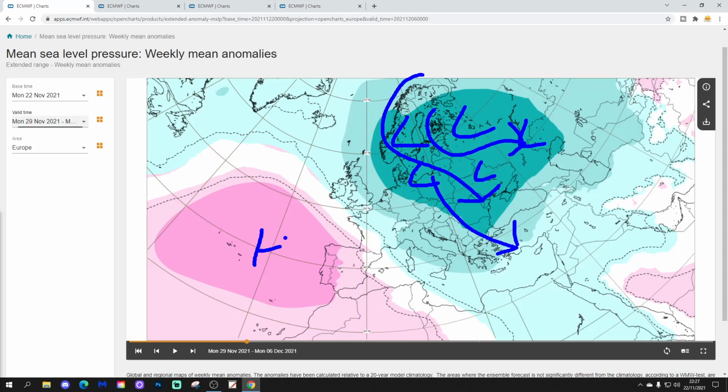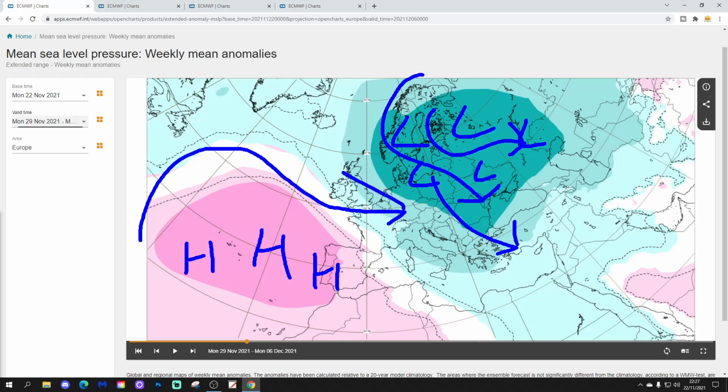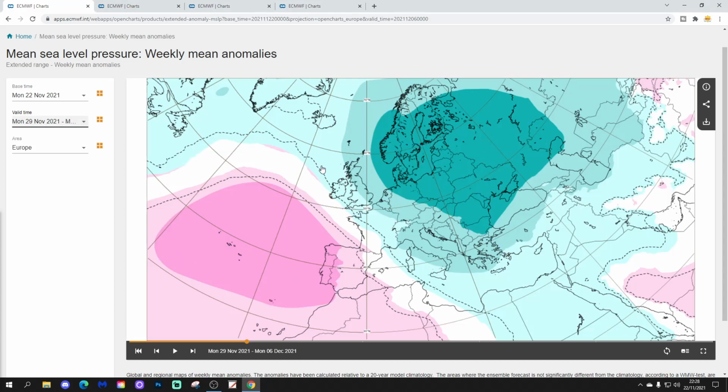At the same time, I have this big ridge out to west. That's the Azores High, of course. That's going back towards the Azores, and so we'll be starting to pull in something just a little bit milder, I would have thought, into western parts of Europe there as we go into the beginning of December.